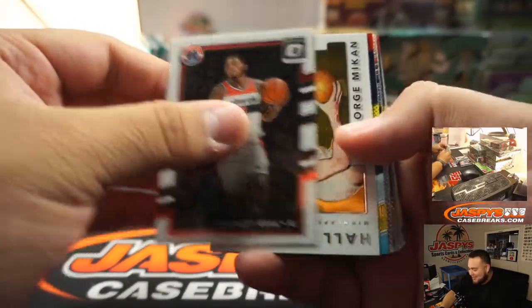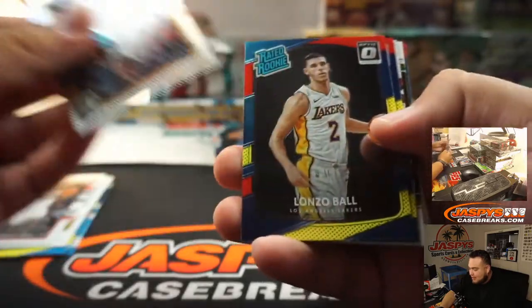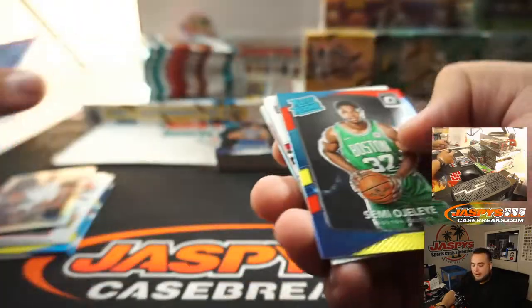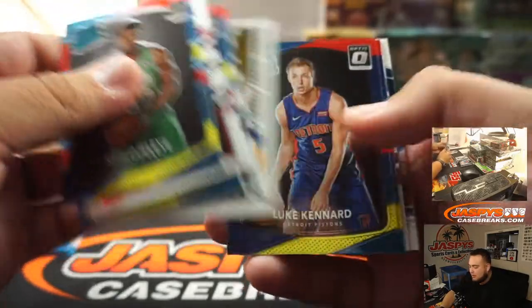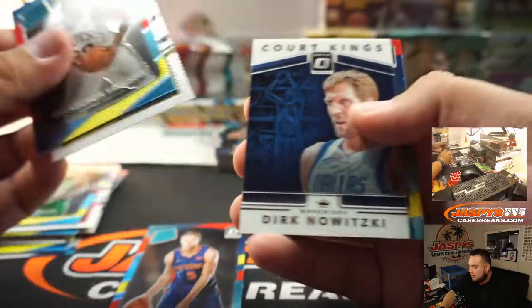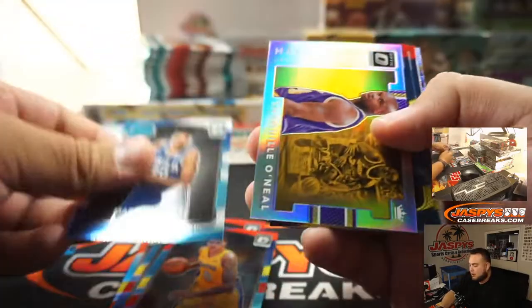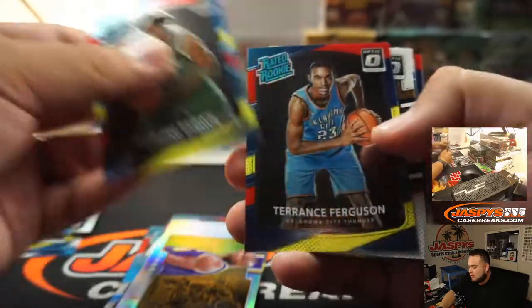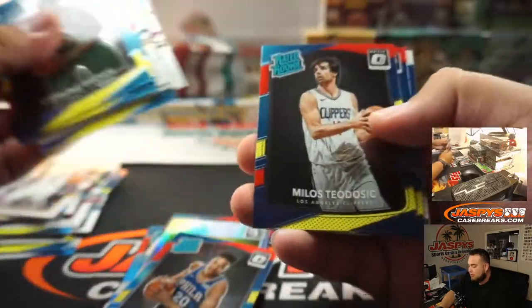Sure, it's so funny. Lonzo, red and yellow. This stuff has been going up, I hear. Luke Kennard, Lauri Markkanen, Kyle Kuzma, Markelle Fultz, Shaquille O'Neal, Isaiah Thomas, Fultz, red and yellow.